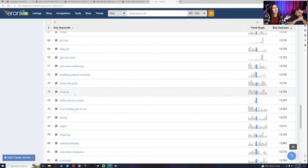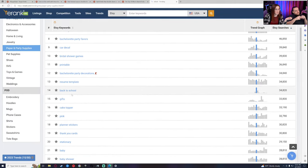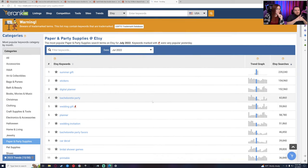Rainbow. Okay. So we saw that we're in paper and party supplies, but with rainbows we also have to think about Pride Month coming up. There are so many ways that you could incorporate rainbows into other products. Oh, yeah. Bold, crazy earrings. And those are good for festival season, too, which is already ongoing and will be until September, October. So I think that's good.